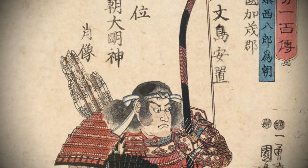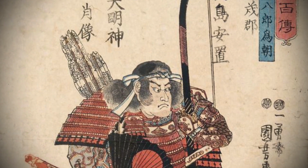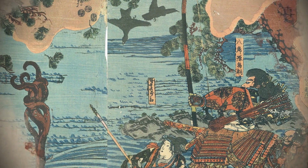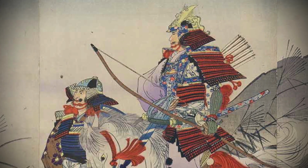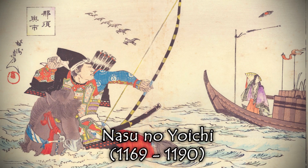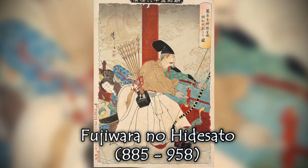At the time, the bow was considered a symbol of the samurai's weapon. Proficiency in archery was a source of pride for the samurai. They would often inscribe their names on their arrows to ensure their deeds were known if they defeated an enemy. This background led to the rise of many renowned archers. Nasuno Yoichi, who served under the shogun Minamoto no Yoritomo, and Fujiwara no Hidesato, a legendary founding figure among samurai, are famous for their exceptional archery skills and are still talked about today.